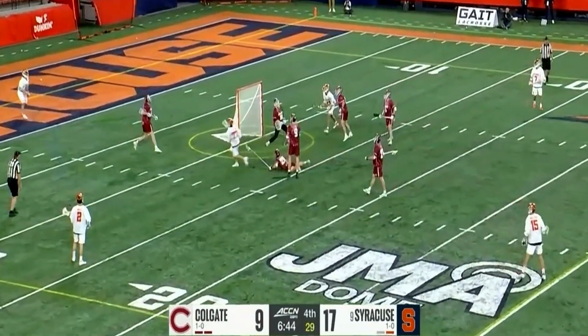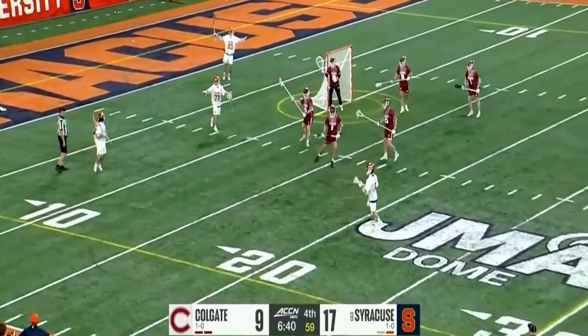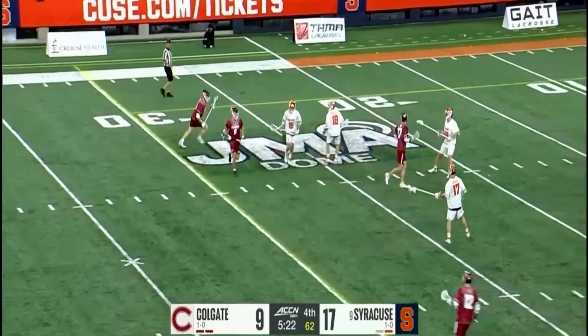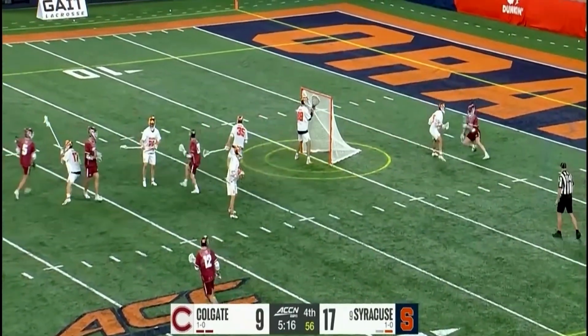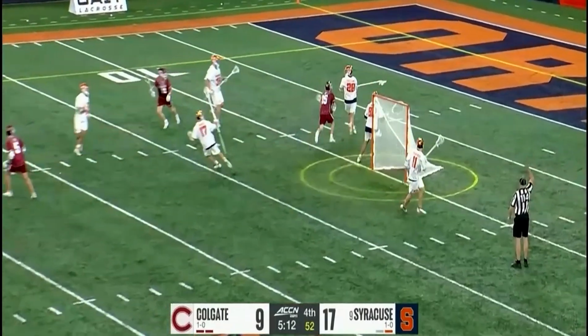Feed in front, just misses. Owen Hiltz, that would have been his career high for a single game. Michael Keeley had the ball there. He enjoyed some success as a high school student in New Hampshire in the state championship. Keeley off the field now. Colgate going behind. Wraparound shot, no good.